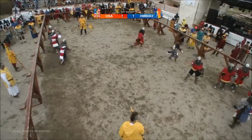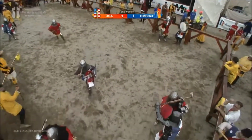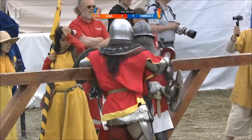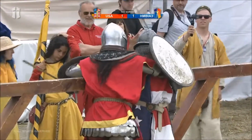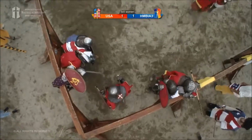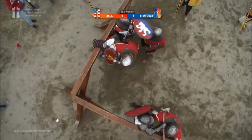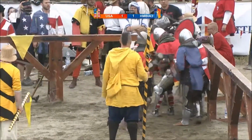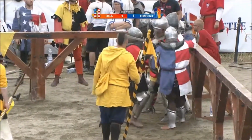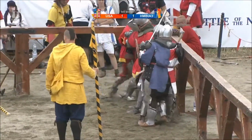And there goes that runner. They need to shut her down quickly. No. Oh, she's still going, but that HMB3 fighter managed to stay on her feet. That was almost really dangerous. Very good work by that runner, as usual, but couldn't quite get the power behind that run. The HMB3 fighter did really well to stay on her feet.